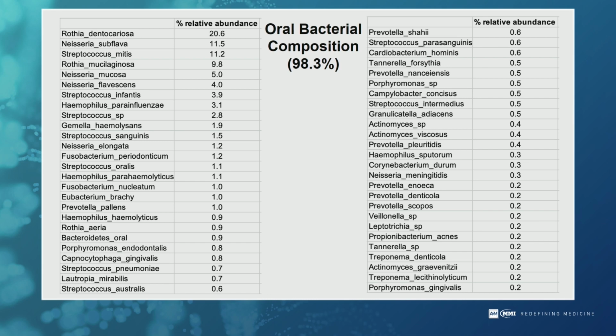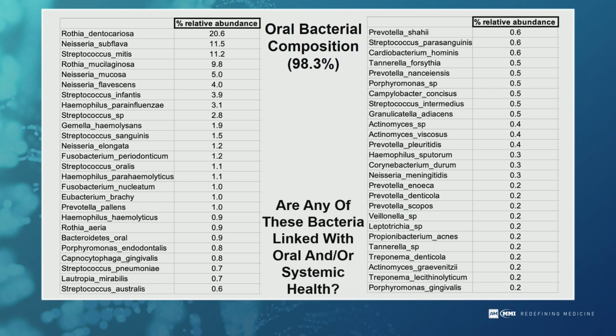So just going through my overall bacterial composition, I decided to post the full stuff there if anyone's interested in how it breaks down. This is 98.3% of it. 1.7% didn't fit on the slide. So then we're going in relative abundance, so highest amount at the top and then lowest all the way here at the bottom. So are any of these bacteria linked with oral and or systemic health?